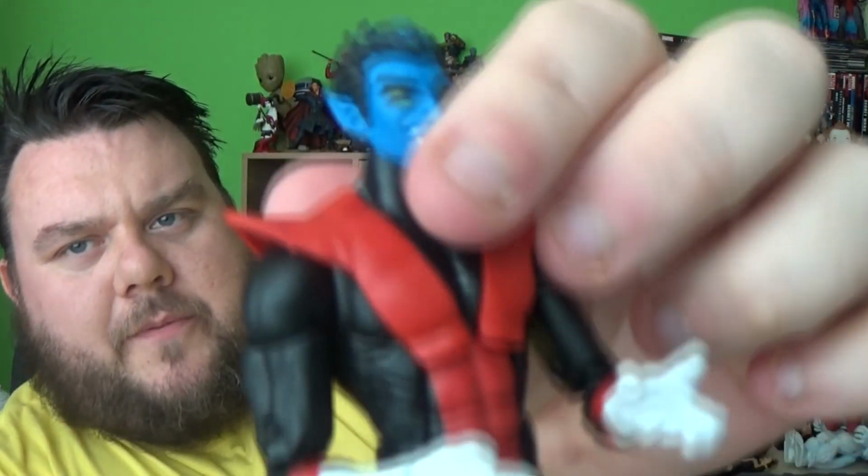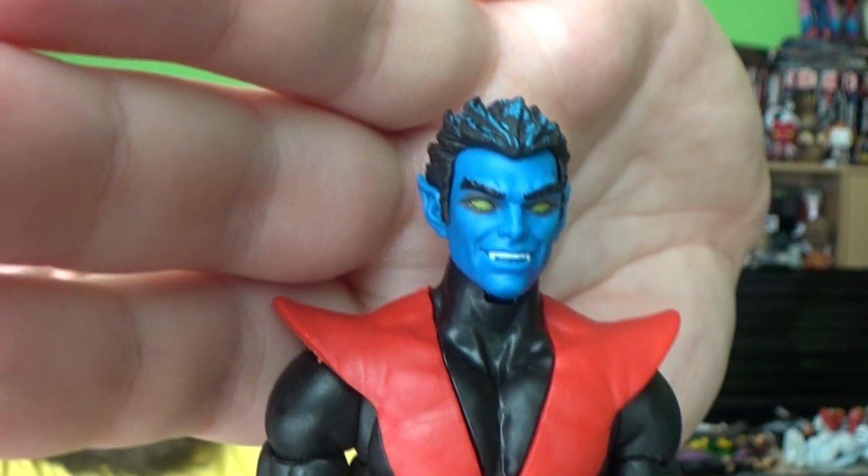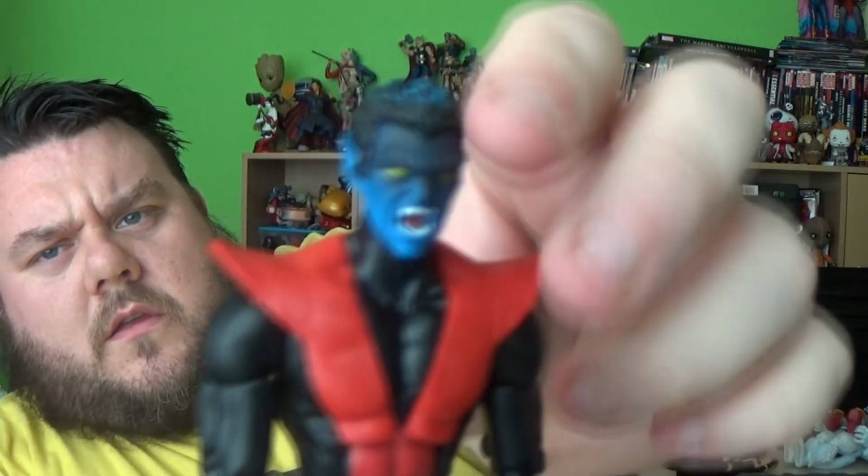But the figure itself is very nice, and if we take that head off, because I'm going to be using this head, I think. I think this is the head I'll be using for display purposes. A little bit more of a snarl with the fang sort of expression. I like the fact that the blue does show through to the hair, that's pretty cool. And then of course we've got the even angrier face. Oh god, that neck piece. Yes, he's got his more snarling expression there for combat.